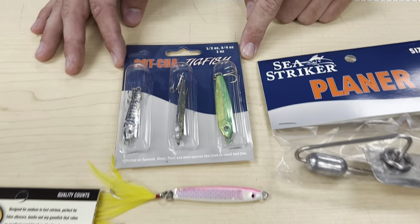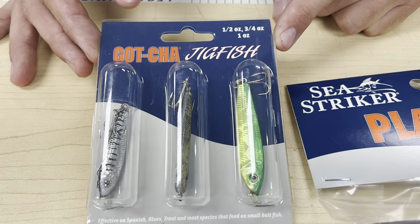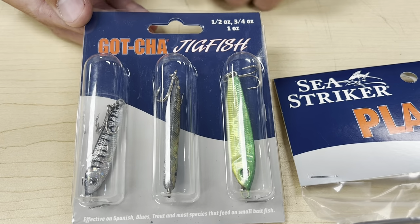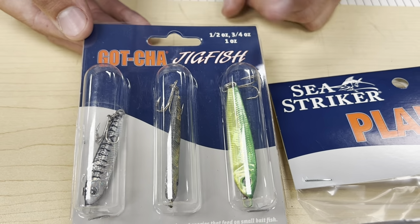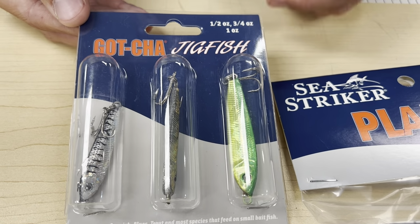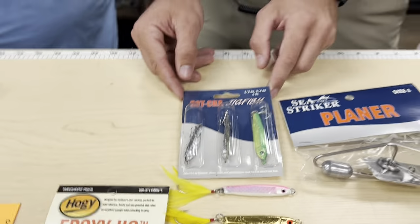And then a third option for you is this variety pack. We have different weights in here from Gotcha. It's gonna be the jig fish, 3 different colors, 3 different weights. So a good variety pack to just get you out there, get started.